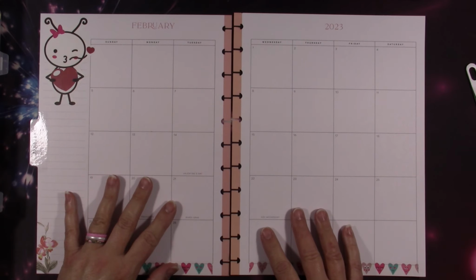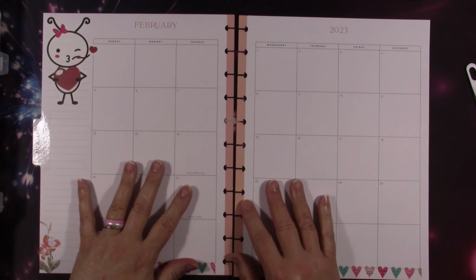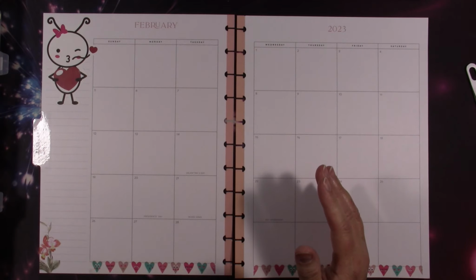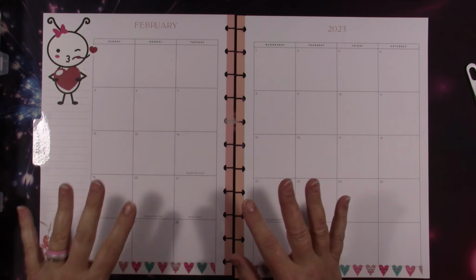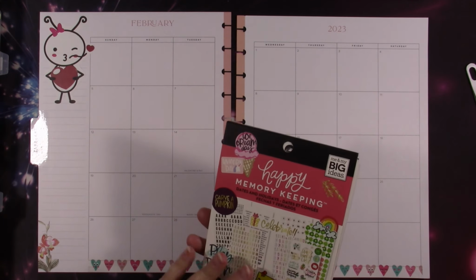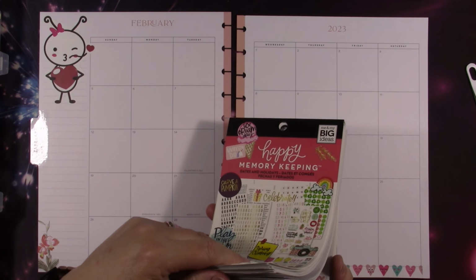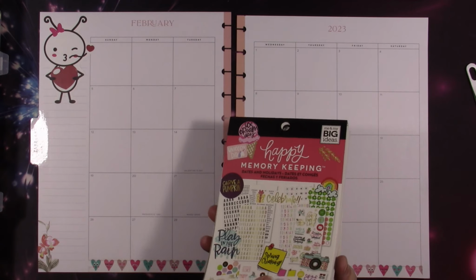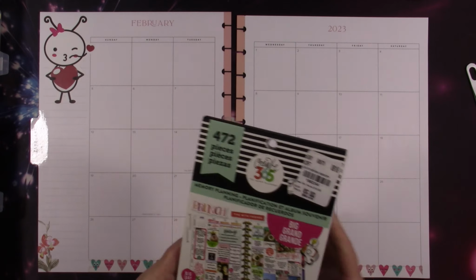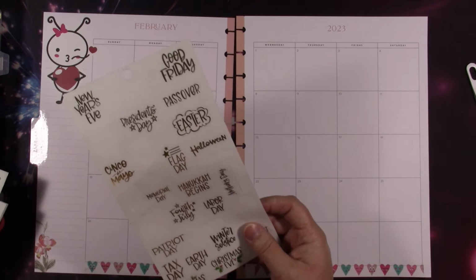And let's see what else we can do, because there doesn't need to be a lot because I don't use my monthly a lot. I really don't use the sidebar very much at all. Now, I do use the monthly part. I put in like our meals and things like that, but I don't use it for other things.